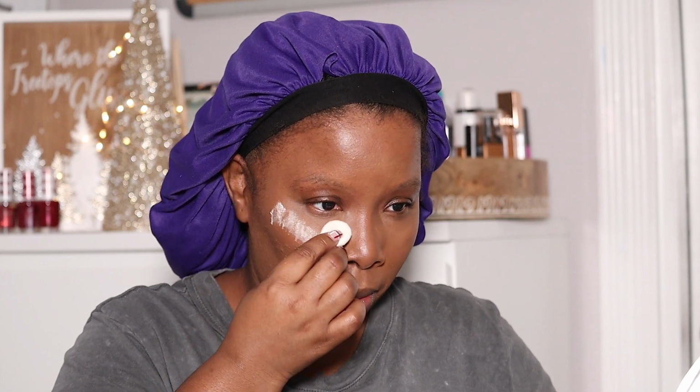And then with my Dermablend Professionals Illuminating Banana Powder, I'm going to kind of bake, but not really bake, but kind of bake, you know. I am going to use it to catch fallout. I'm going to do my eyebrows off camera and then I'll be back to show you the eyes.